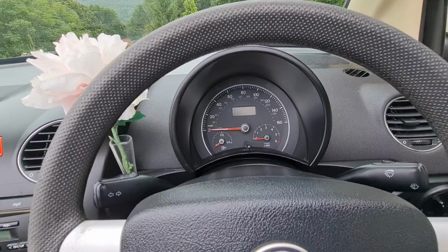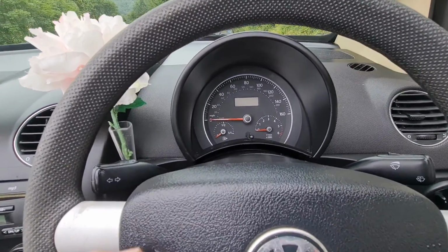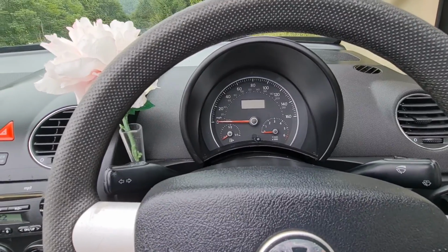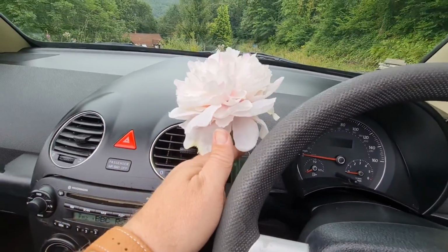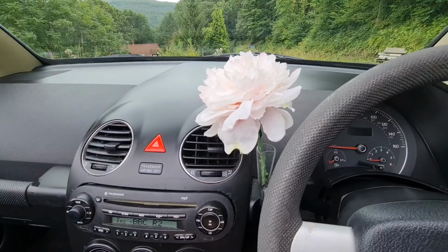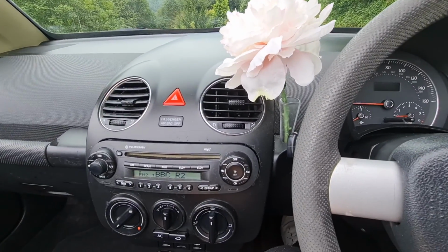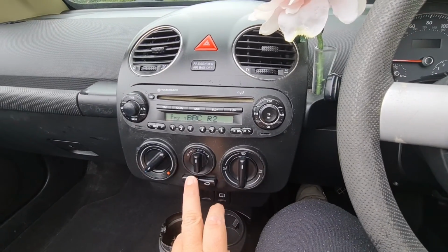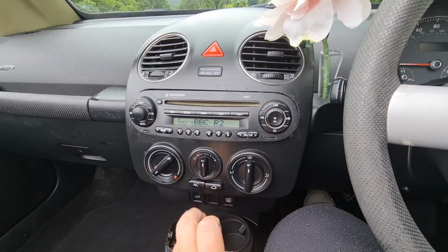Nice simple dashboard, in keeping with the retro image. You've just got this big speedo, but it has got a rev counter and a fuel gauge built into it. And of course, no Beetle would be complete without the vase with some flowers in it. So that's included. We have got as well air conditioning in this model. Very interestingly, you don't tend to get aircon in a lot of Beetles.